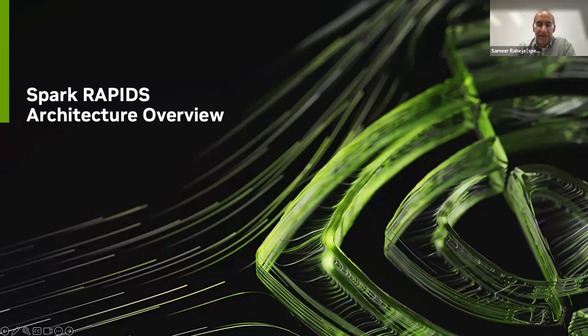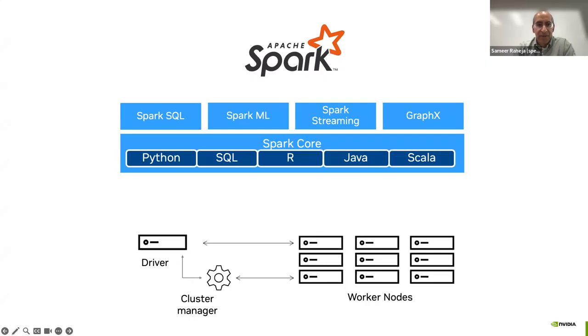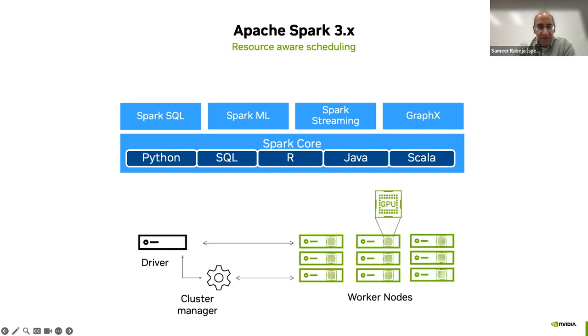Now I've talked about the performance and cost. Let me talk a little bit about how this works. So most of you are familiar with Spark and the architecture of Spark. What we are doing is we are leveraging a functionality in Spark 3.x that enables resource-aware scheduling. This is a feature that we helped contribute to. And as I mentioned, we can schedule a resource in Yarn, Kubernetes, and standalone. So tasks scheduled on these worker nodes can be aware of any accelerator resource like an FPGA or a GPU on these different types of nodes.